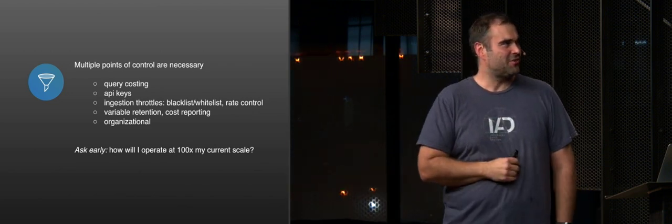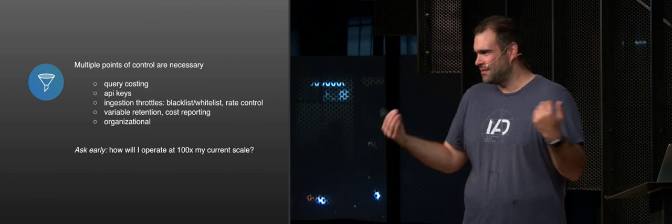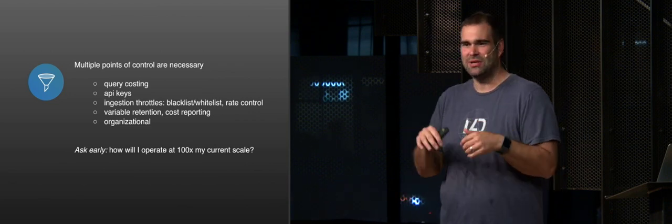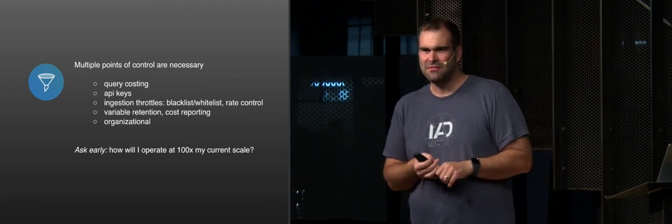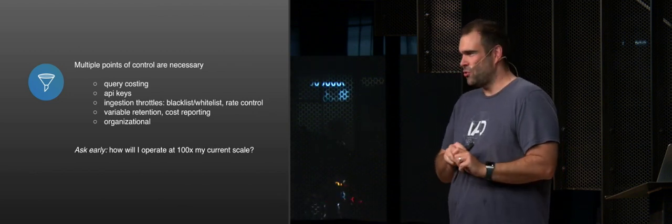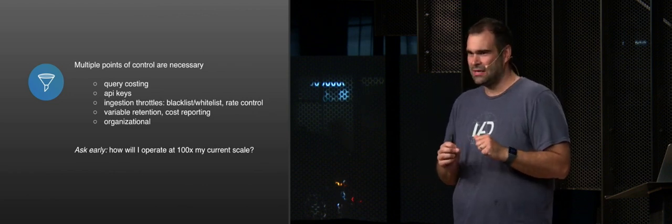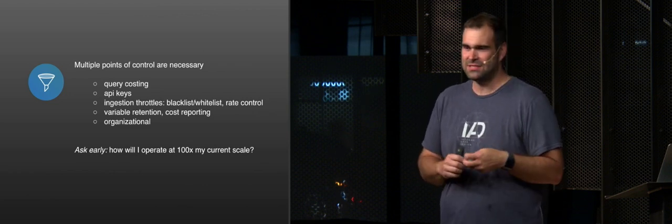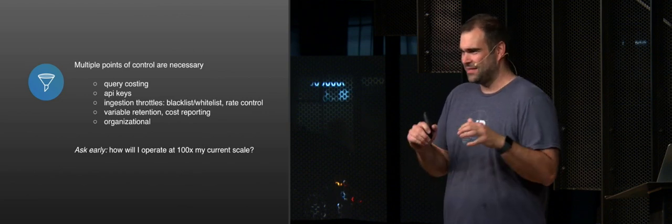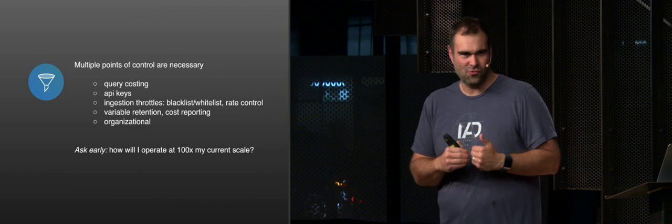So ingestion control. Ingestion throttles are basically the inbound metrics into our system. So we have blacklists, we have whitelists. What we don't have yet is rate controls, and this is kind of like another fallback for us to be able to say the system is just going to fall over unless we can throttle it right back right now.